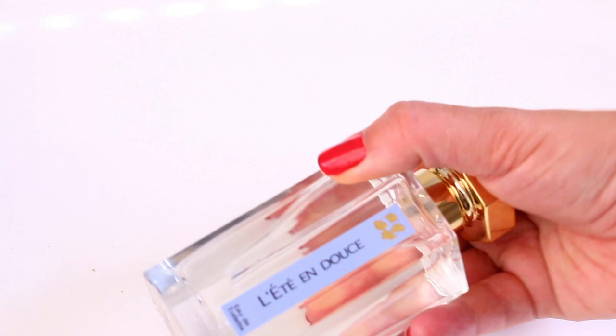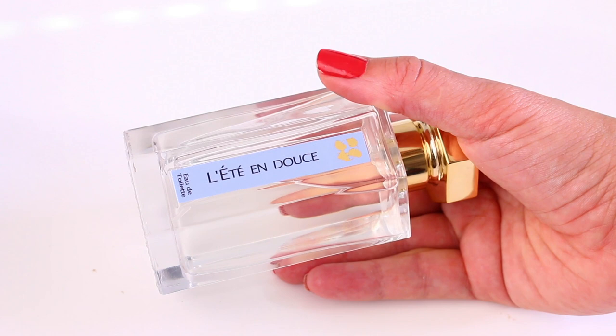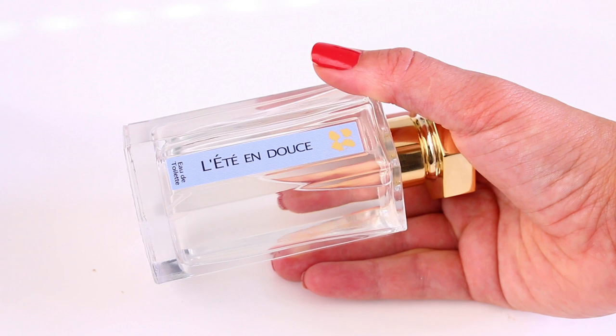Lentilles de Tilleul, the Linden. To many people, this smells a lot like very light honey, because honey is often produced from the Linden flowers. L'Artisan Parfumeur, love it, love it, love it. I think I'm splitting the bottle online. If I haven't posted it yet, just let me know.